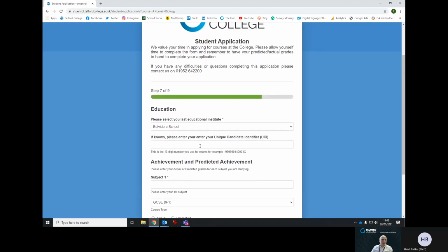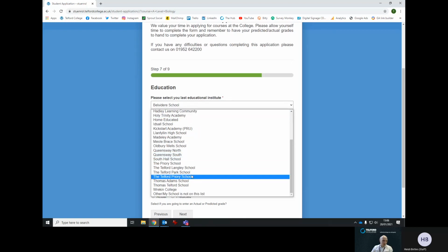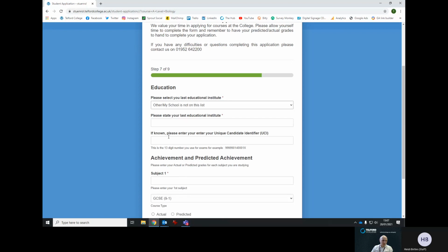Step 7. So education. So this is about your secondary school. So another drop-down box. We've got pretty much all the schools in the area in there. I think there's everything. If your school for whatever reason isn't in that list, just click other or school not in this list. And then it will give you a free text box to type in there. Next question, don't let this put you off.